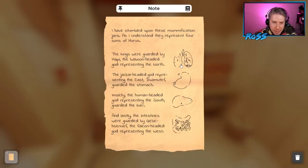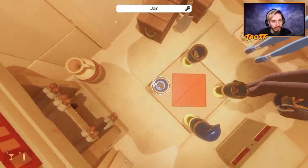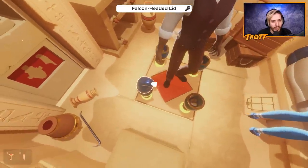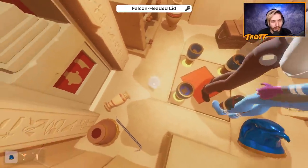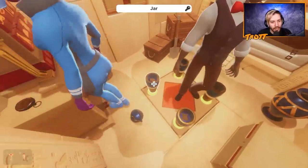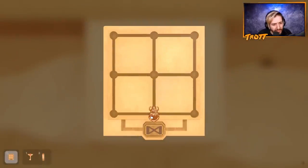Okay. Oh, man. Okay, so do we have north, east, south, west? North is lungs. East is a stomach image. Which way is north is the question. South is a liver, and west is the intestines. Okay. Oh, I mean, they're in here. Look. In these boxes? Oh, here we go. Okay, liver, stomach, lungs, and then the falcon-headed lid. See, there's heads for all these things. So which one's north? I'm guessing lungs are north. Well, there's a compass. Yeah.